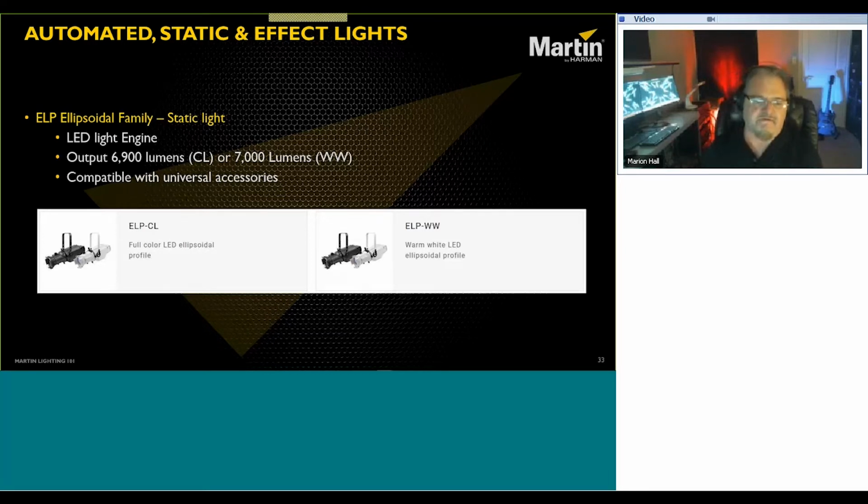The only difference is the CL actually has 5 different colors: RGB, W, lime, and one other color, I believe. And then there's the warm white, which is essentially a warm white type of fixture. So if you're wanting just that warm light that we were talking about earlier, then you can use that. And if you're looking for a colored version of it, then you can use the CL version. That was RGB amber lime, by the way, for the CL.